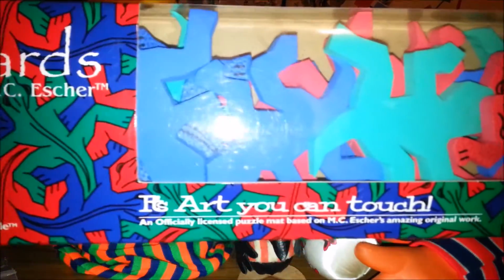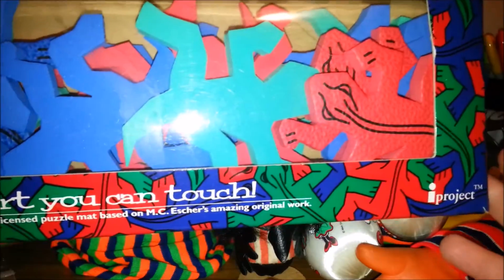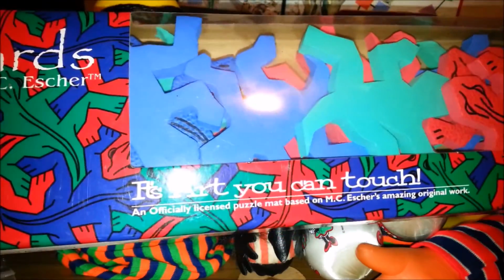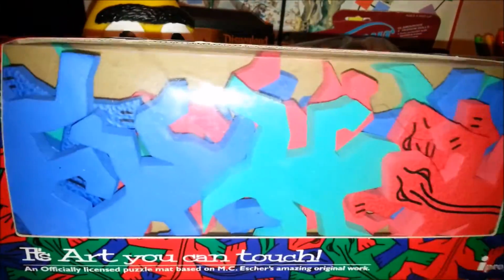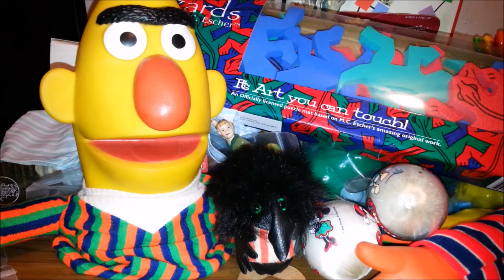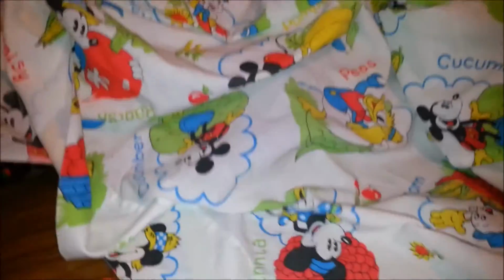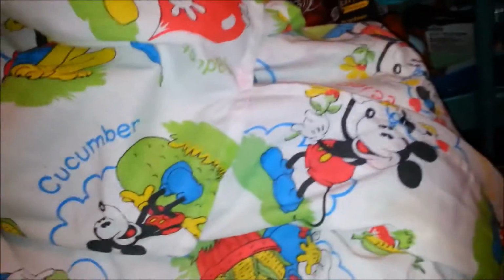This is Lizards by MC Escher. It's like a puzzle, and it's sort of rubber, like those interlocking rubber mats. But this actually sold for $25 or $24. I took an offer on it, and I paid $1 for it, so that was a pretty cool find. MC Escher and Keith Haring both sell really well. Pretty much any interesting thing of theirs you can find.